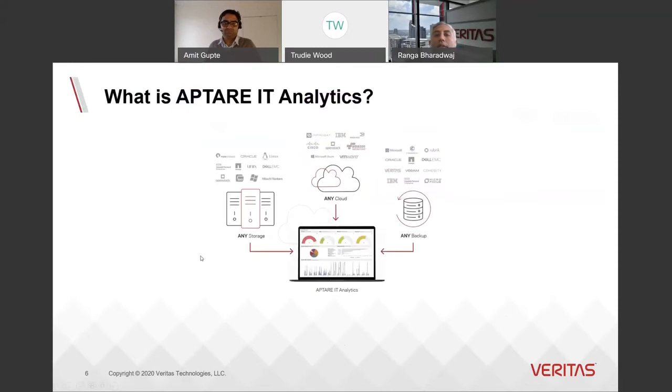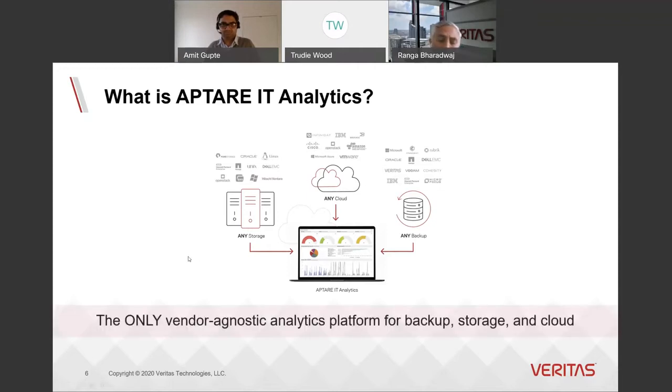Now, that comes to a discussion of what APTARE IT Analytics is. APTARE IT Analytics is a cloud-based IT analytics platform that provides unique correlated insights across any cloud, any backup, and any storage. What we do is purely through agentless functionality, so there is no need for any agent. We collect this information and correlate it in an effective way at a centralized location using a relational database. So when it comes to IT analytics, taking a consolidated approach is an effective way to manage your operational diversity. This is the only vendor agnostic analytics platform for backup, storage and cloud.